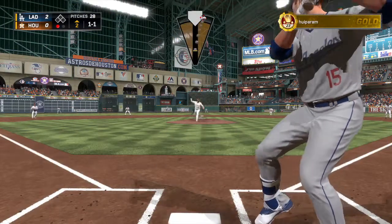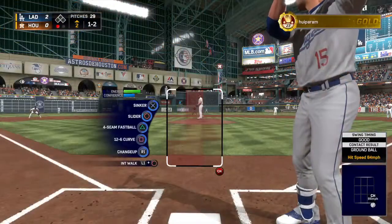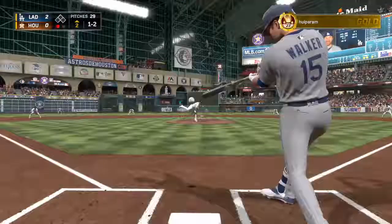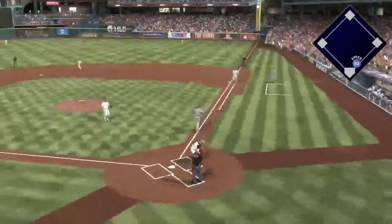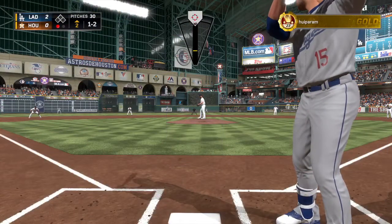Will they come back with a third? Down the first baseline, but a foul ball. 1-2 the count now. On the ground near home. That goes foul, so he stays alive with 2 strikes. He's just fouling them off till he gets something he wants to hit.